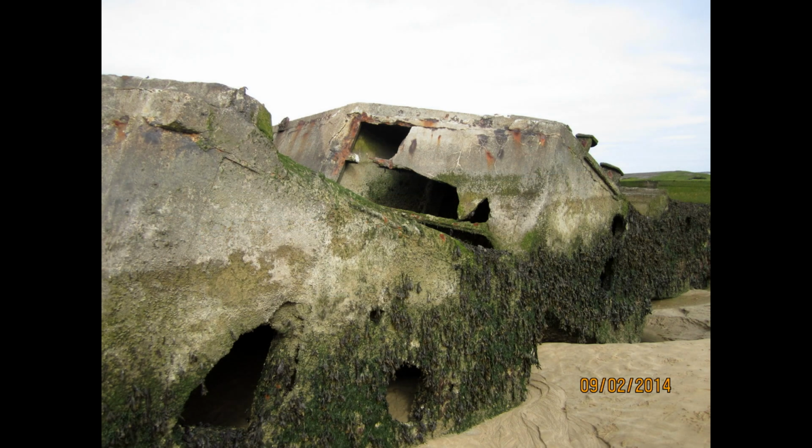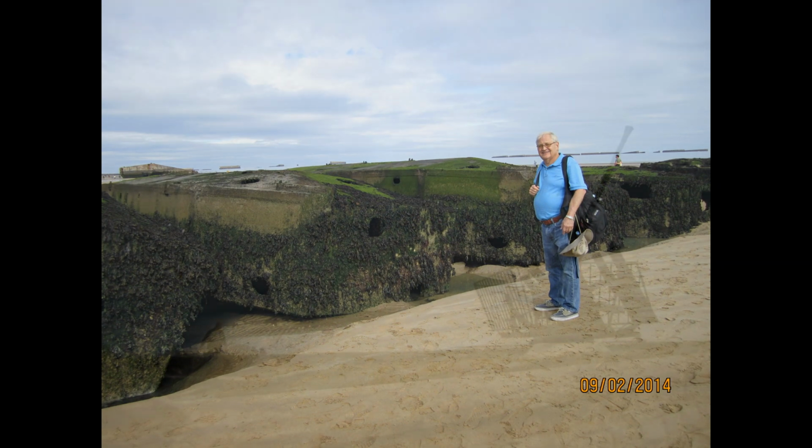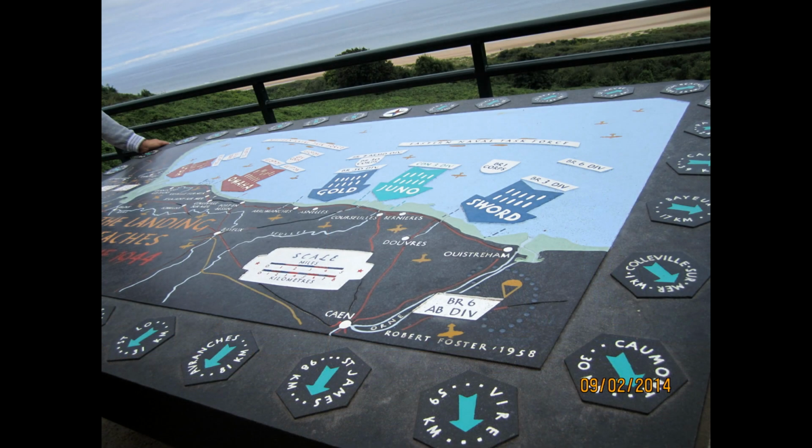Mulberries were the boat anchorage that ran parallel to the beach, with an L-shaped bridge coming across to unload equipment onto Gold Beach from the ships out at sea.